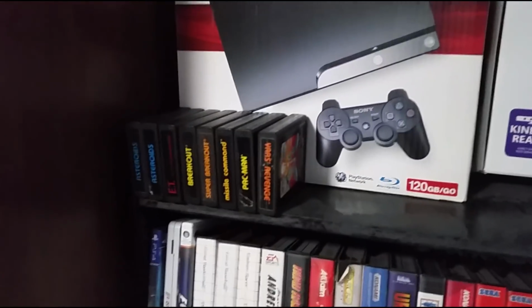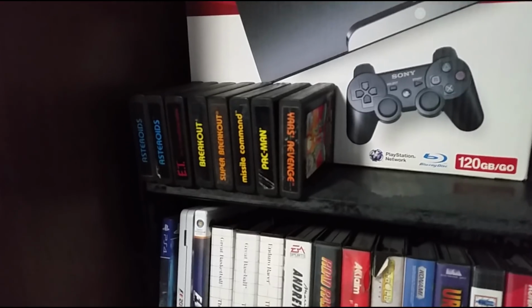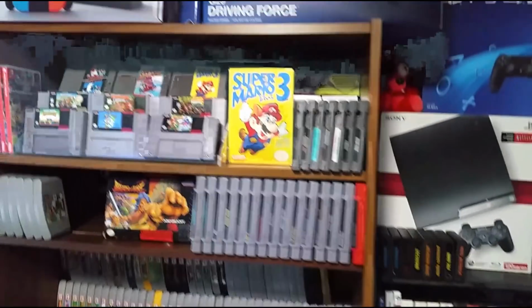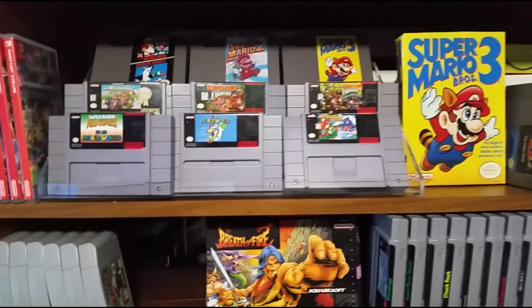Some loose Atari games. I just got an Atari for the first time, and I don't really have a space for these cartridges just yet, but hopefully I can figure something out soon enough. On this shelf, we have my Switch games. It's kind of like a Nintendo area up here.